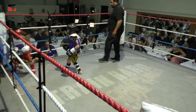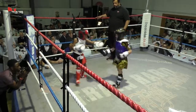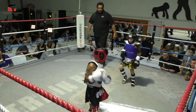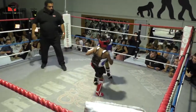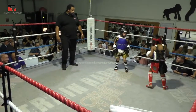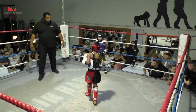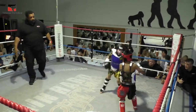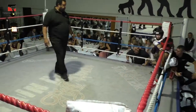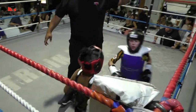Front push kick. Ruslan looks for a low kick of his own, replied by Cristobal. Front push kick goes for the roundhouse. The blue corner comes forward again. Front push kick, Cristobal then chops at that lead leg of Ruslan. The front push kick again, good kicking here in the fifth and final. From Cristobal pushing forward again, looks for the round kick. Ruslan comes forward working the body.